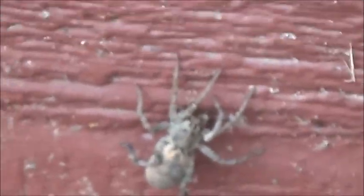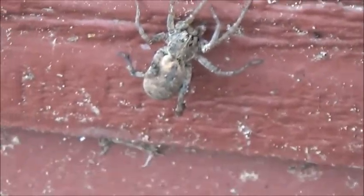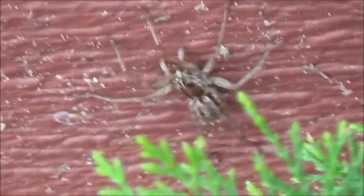Oh, there's a couple more spiders right there. Right there. There's one. And there's one right next to him. Where'd he go? Okay, there's that guy. And there's that guy.